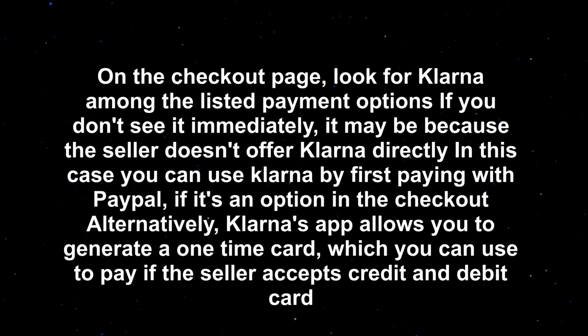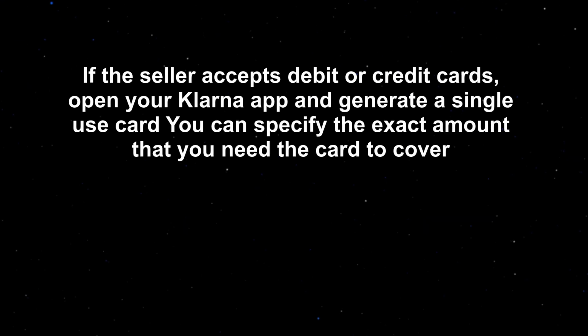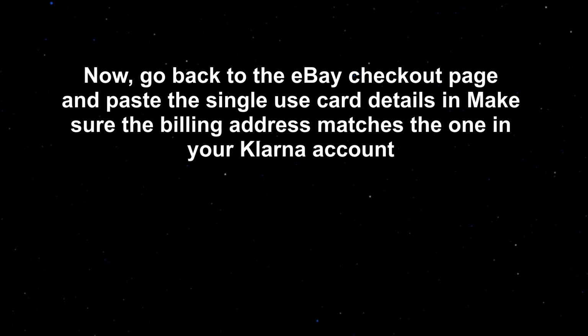Alternatively, Klarna's app allows you to generate a one-time card, which you can use to pay if the seller accepts credit and debit card. If the seller accepts debit or credit cards, open your Klarna app and generate a single-use card. You can specify the exact amount that you need the card to cover. Now, go back to the eBay checkout page and paste the single-use card details, and make sure the billing address matches the one in your Klarna account.